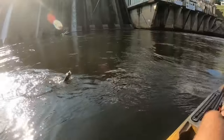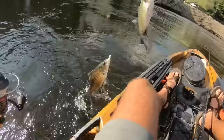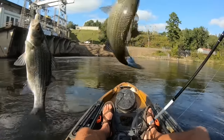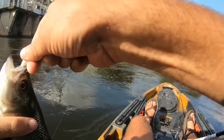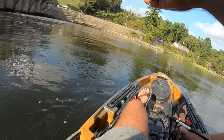Oh, yes. That's crazy. This is crazy. Did y'all see that? Two more fish. That's insane. How many doubles have we caught? Three? Two.